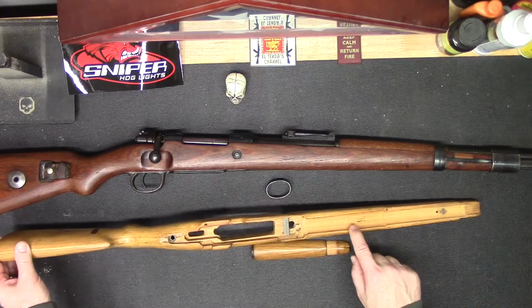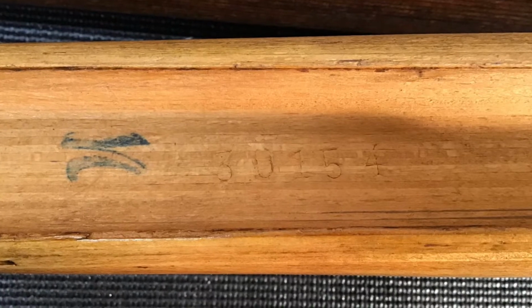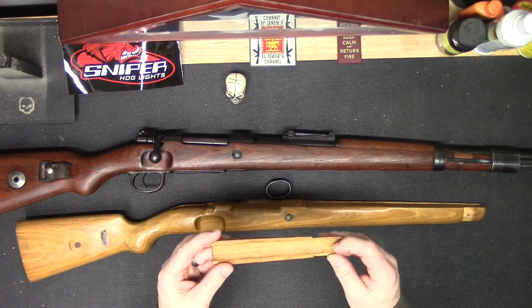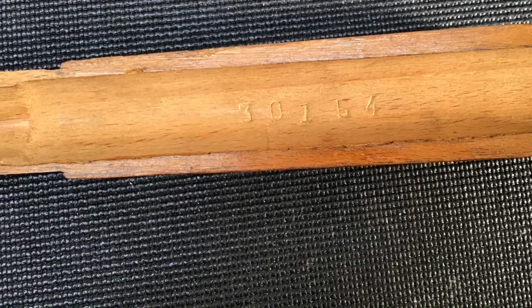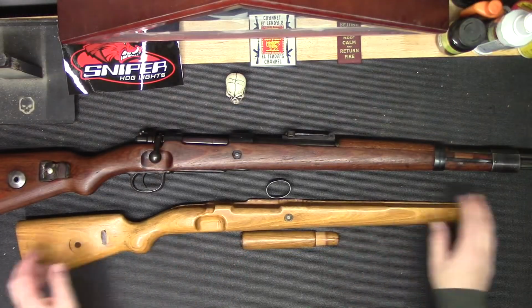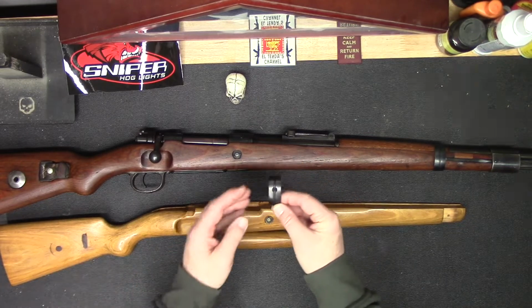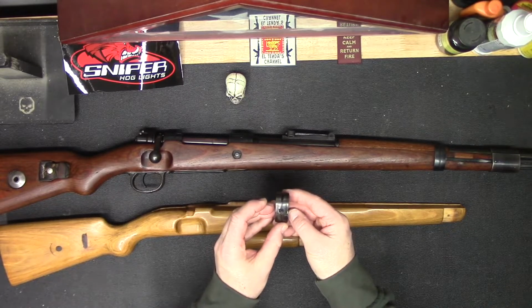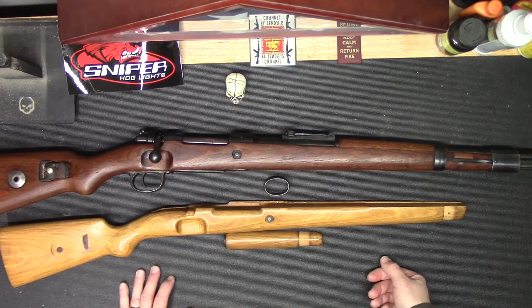So we just talked about the serial number. The reason why we mentioned the serial number is here at the stock we have 30154. And the upper portion of the guard, 30154. So I think it's important to preserve, even though it's sporterized, the original stock that can go with the gun. This is the original band. It has been modified also, and this is 30154. So we're going to keep those parts because those are original parts.